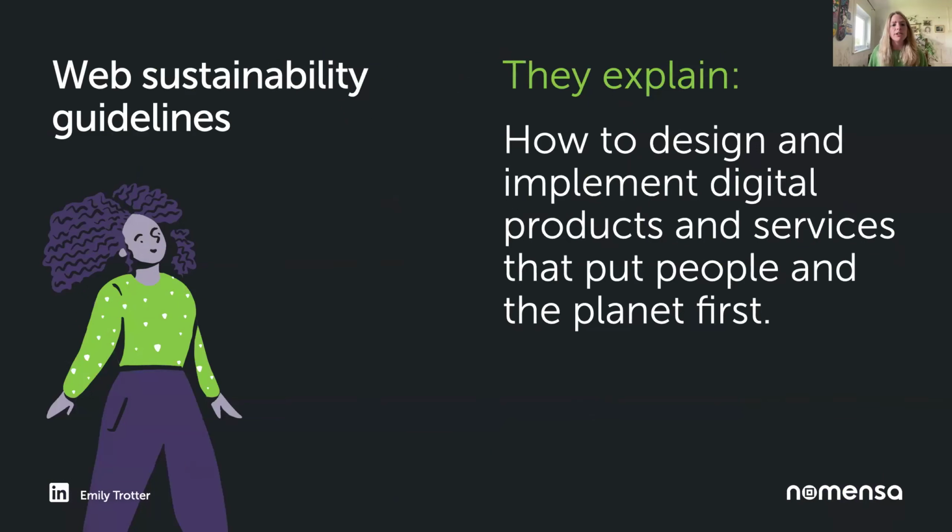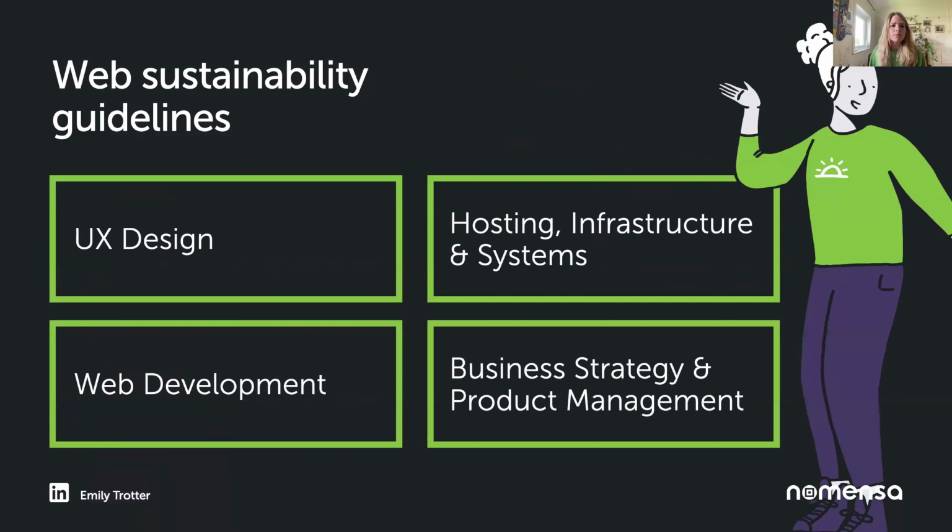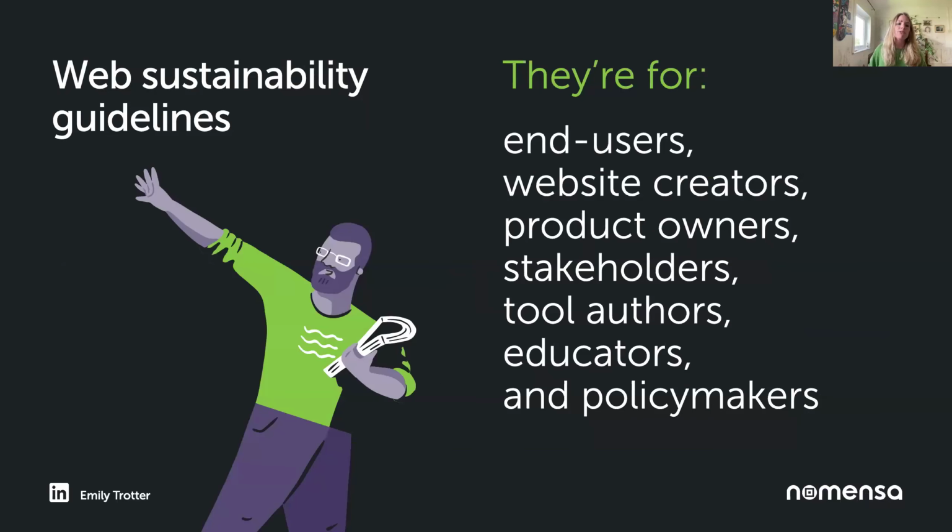So they explain how to design and implement digital products and services that put people and the planet first. And they're broken down into 4 areas to help individuals find the guidance relevant to their practice. That's UX design, web development, hosting infrastructure and systems, and business strategy and product management. And all of that together is designed to be used by a really wide range of disciplines. So all of those on the screen currently, like end users, website creators, product owners, stakeholders, tool authors, educators, and policymakers. So yeah, it's a big resource for lots of people.